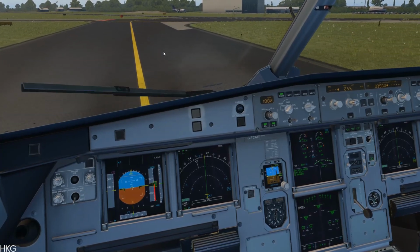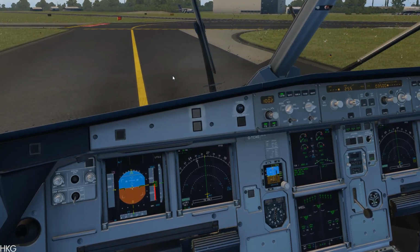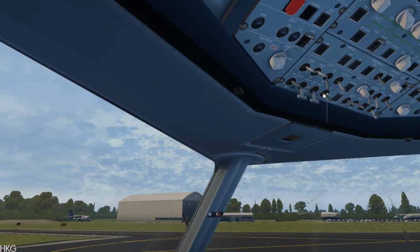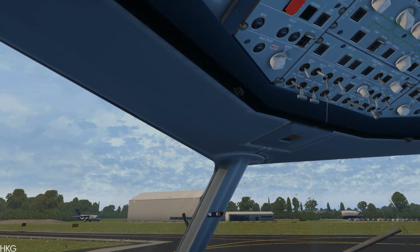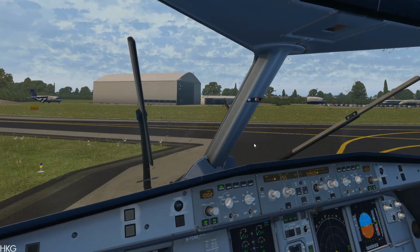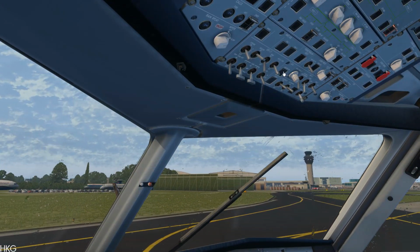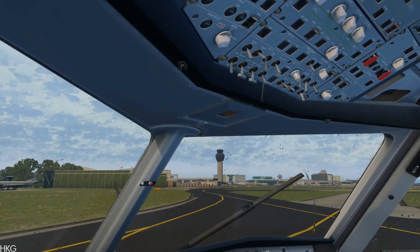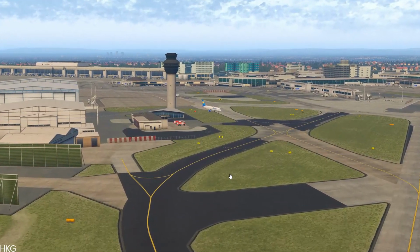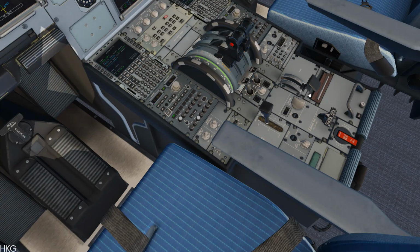And welcome back to Manchester. Thomas Tuck 2 uniform, vacated. Contact ground 121 decimal 5, Thomas Tuck 2 uniform, thanks. On reaching Delta 1, you can contact the tower. It will be frequency 118.625. Roger, upon reaching Delta 1, contact tower 118.625. Thanks for the service. Bye-bye.